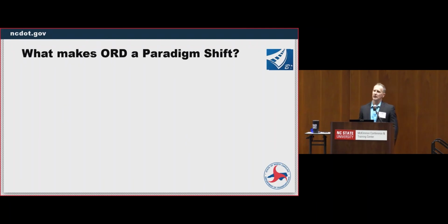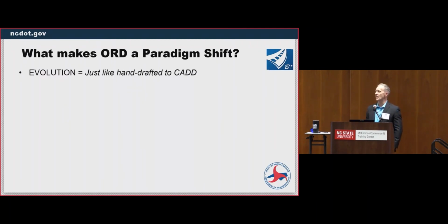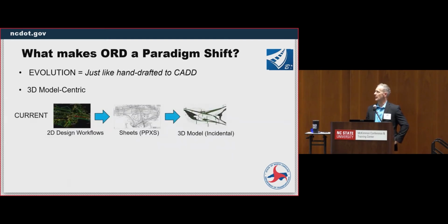So I mentioned paradigm shift. It's such a change in mindset. Just like the evolution we took from hand-drafted to CAD, it's now about being 3D model-centric. We've been trained so long to think in flat, two-dimensional planning because that's what we've had at our fingertips. We drew plans, and we've been working on modeling for a couple of decades now. What does it really look like in a three-dimensional view? But we've really got things in place to drive that home.